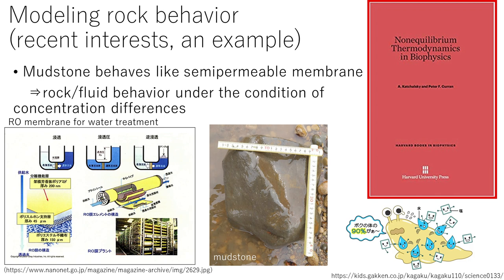This is a textbook written by famous professors. I'm trying to understand the content of this textbook on non-equilibrium thermodynamics in biophysics to really understand the behavior of the inorganic mudstones. Academia is not really necessarily vertical, because I think there are a lot of similar kinds of ideas being extrapolated into other areas.